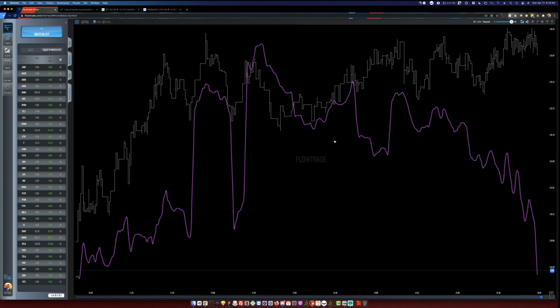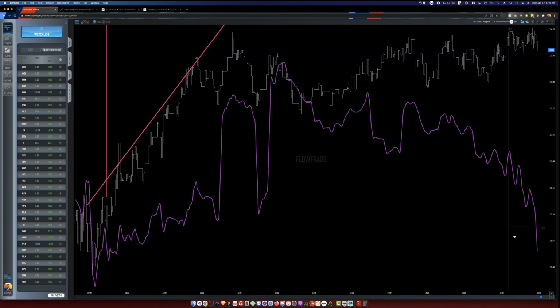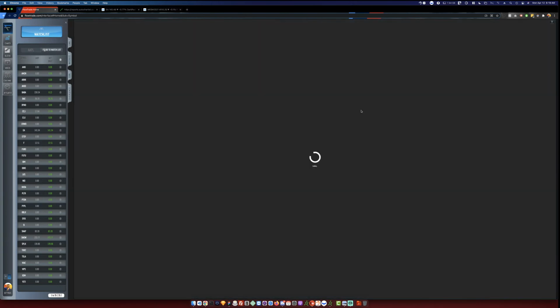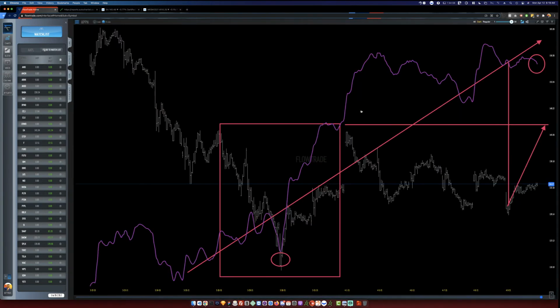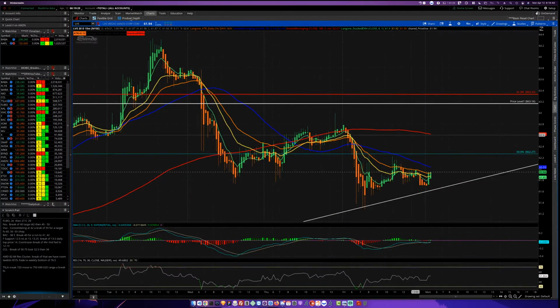Looking at the 1-minute chart, it's selling off. It's pretty zoomed in. It looks like it's pretty steadily selling, which typically for me indicates that price action needs to find a level of support. APPN on the chart.